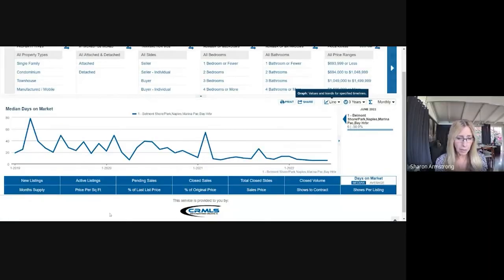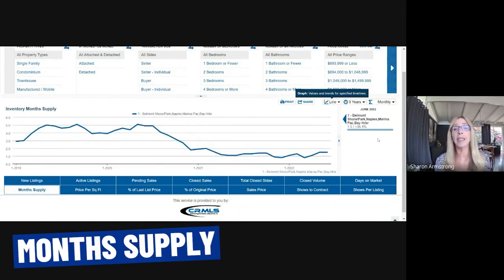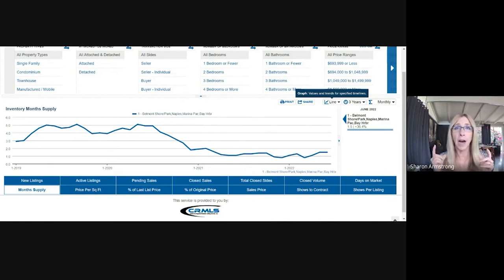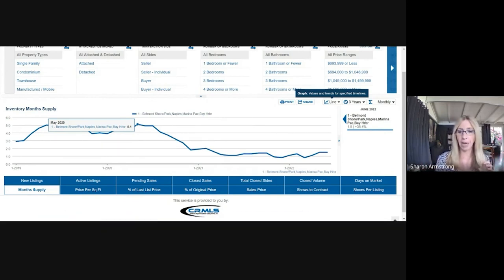So the other thing I want to look at is months of supply. And again, this basically means if no new properties came on the market, this is how much supply we would have, supply meaning homes on the market for any 1 month period of time. So as you can see, it was high here. In May of 2020, we would have had 5 months' worth of homes for buyers to buy up if no other homes came on the market.